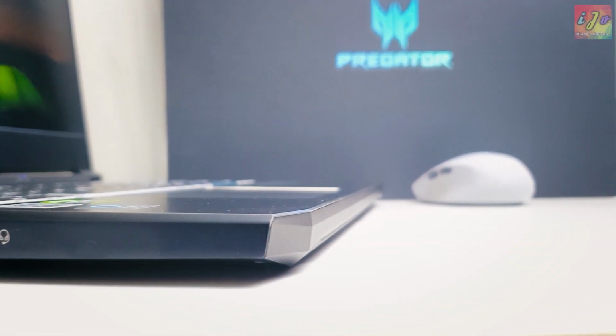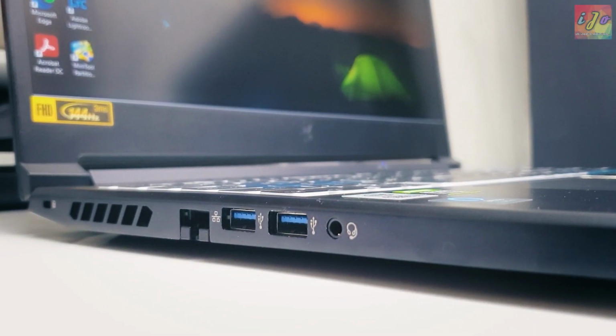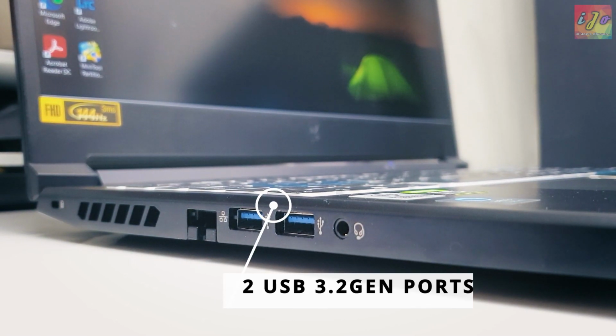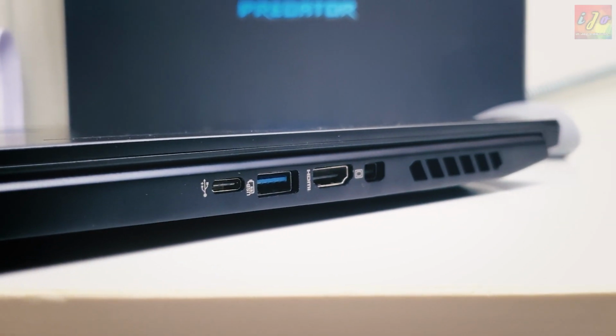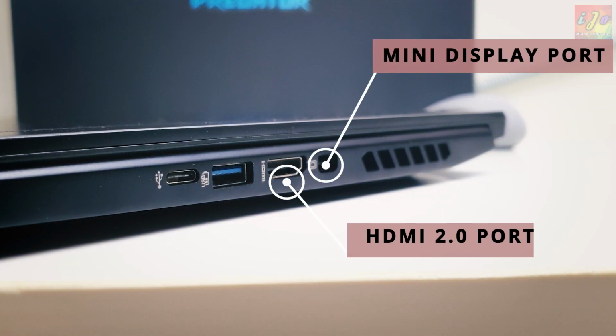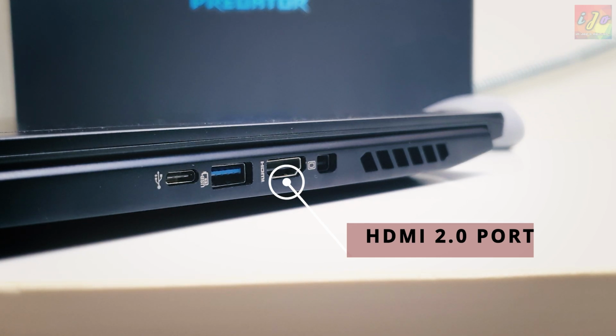Coming to the port selection, yes, despite all the vents surrounding this laptop, they have managed to pack a good amount of ports. On the left, you will find 2 USB 3.2 Gen ports, an Ethernet LAN port, and a 3.5mm aux out, which also houses the mic input. To the right, there is a display out, an HDMI 2.1 port, and a USB 3.2 Gen 2 port, which is also used for power sharing. There is also a USB Type-C port, which is Thunderbolt 4 capable.